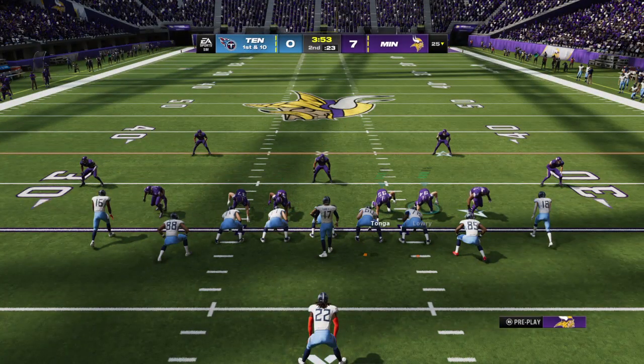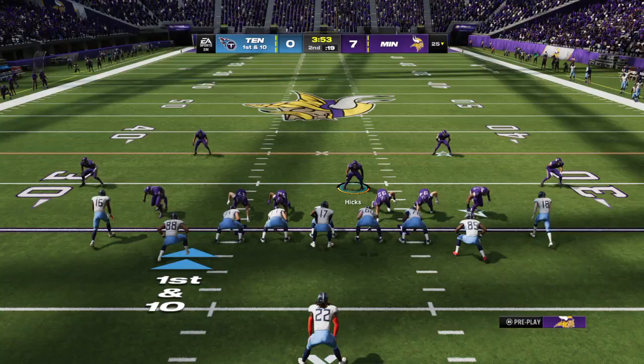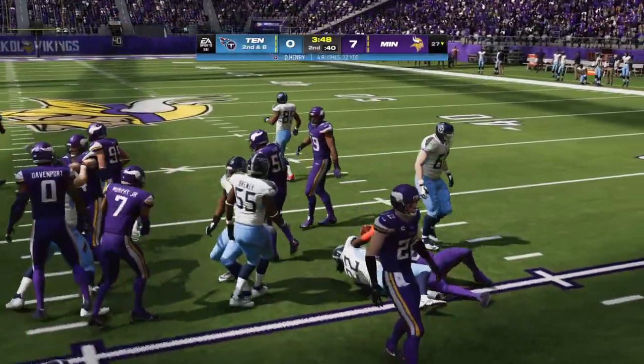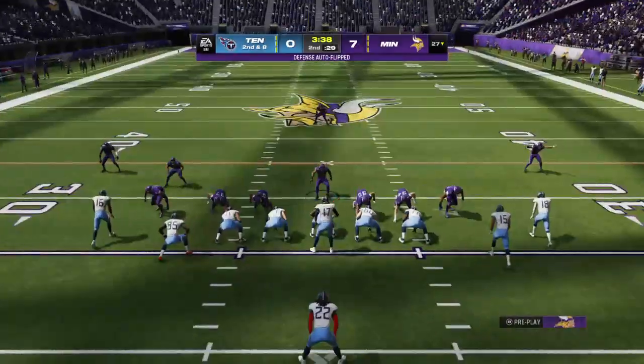The Titans offense set to begin the drive. They'll be looking to match that touchdown from a moment ago. 7-0 is the score as they begin with a first down. And he'll fight forward on the straight ahead running for just a couple of yards. Second down.